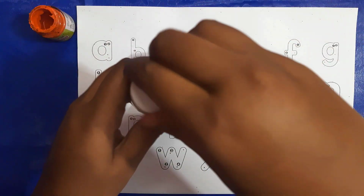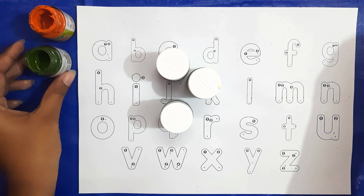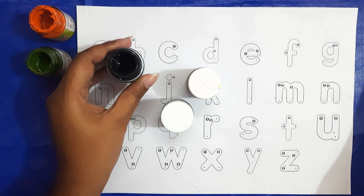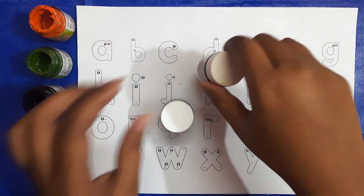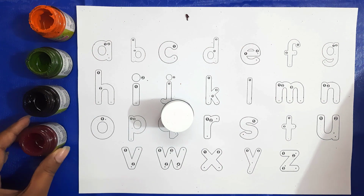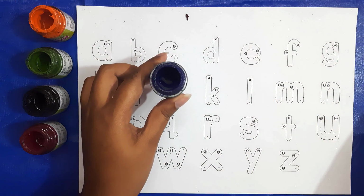Orange, parrot green, black, maroon, blue.